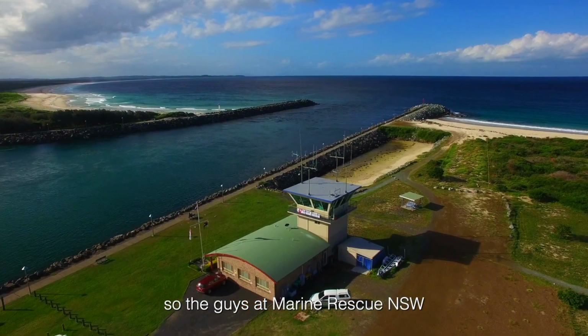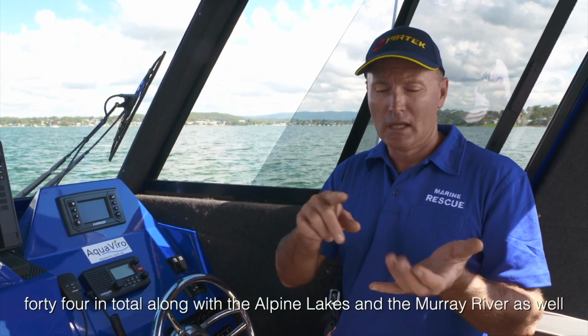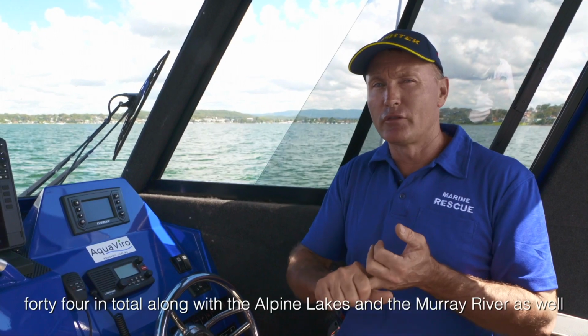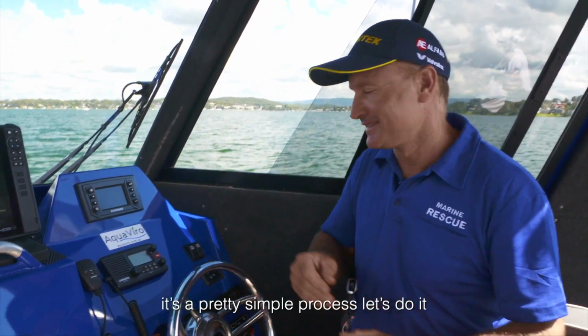So the guys at Marine Rescue New South Wales have bases all over the place, up and down the coast, 44 in total, along with the Alpine Lakes and the Murray River as well. So no excuse not to log on. Pretty simple process. Let's do it.